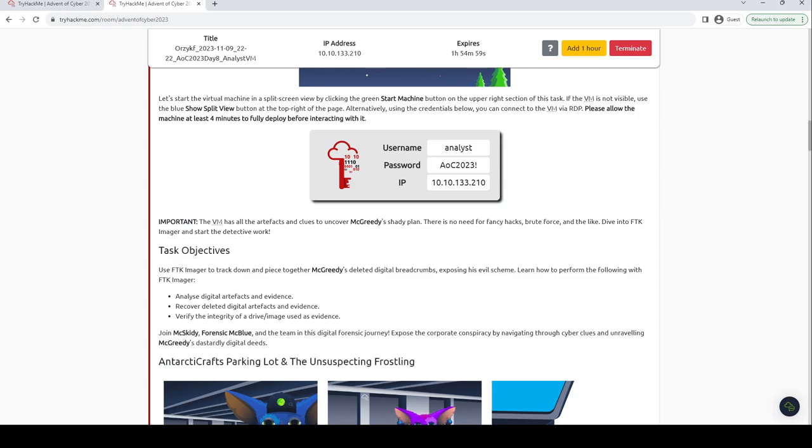Important! The VM has all the artifacts and clues to uncover Magritte's shady plan. There is no need for fancy hacks, brute force, and the like. Dive into FTK Imager and start the detective work. I would love to, but we can't because there's no audio on this virtual machine.